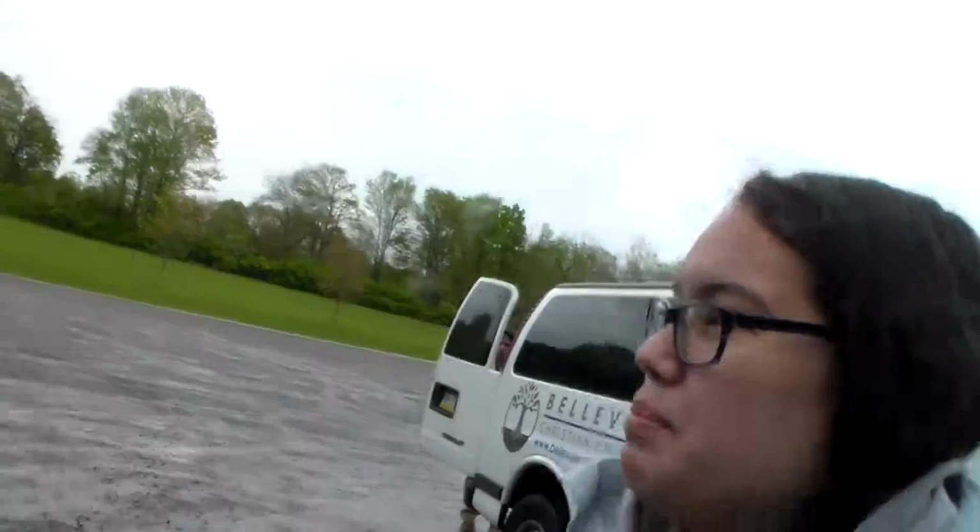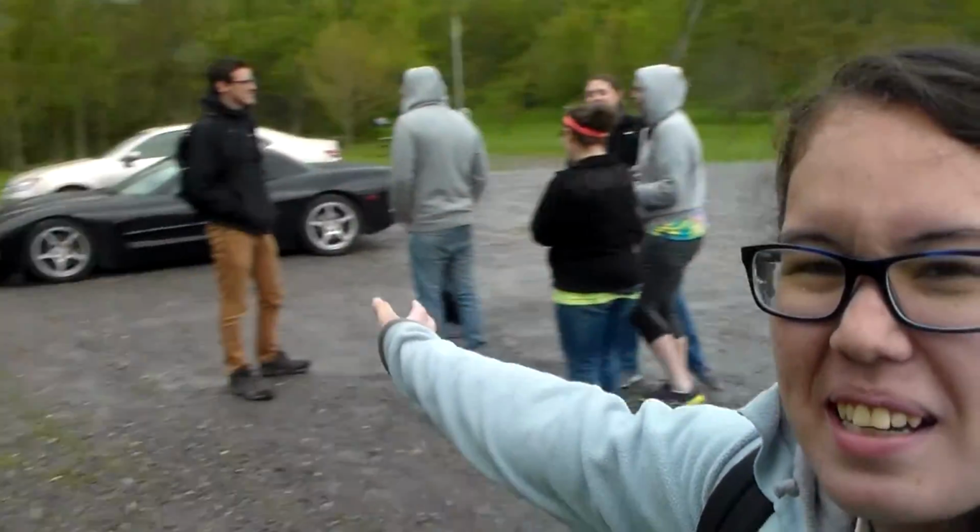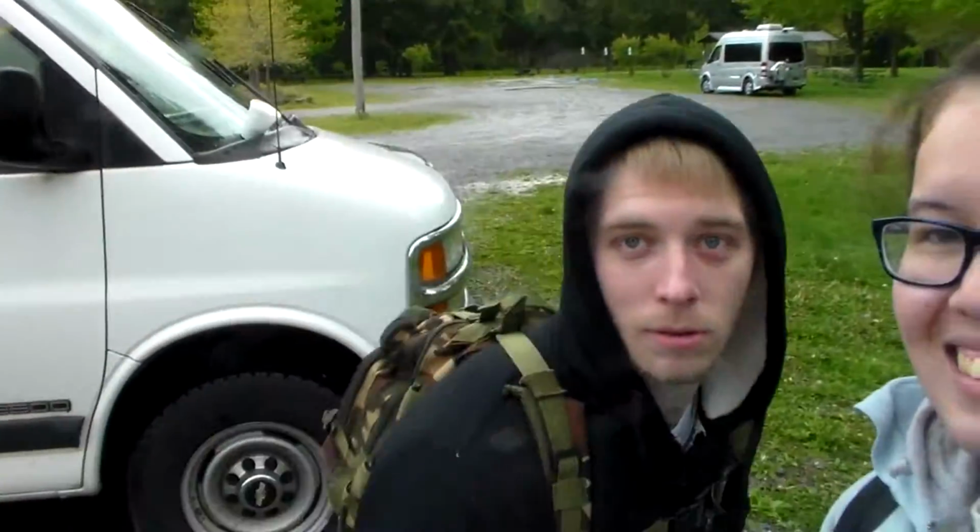Hey, we made it in Mark's church van. Church vans always smell the same. That's one thing that was observed during the trip. But also we made it to McConnells Mill, and we're gonna go hiking, and it's gonna be fun. And there's this big group here. It's gonna be fun, and none of us are going to die. The waitress told us that people have died, but none of us are going to die.